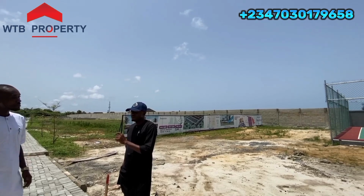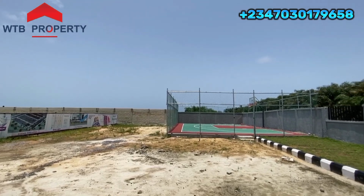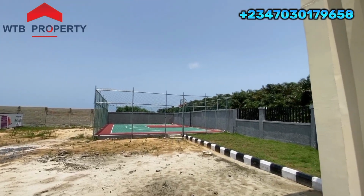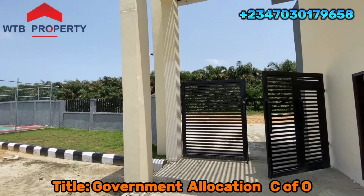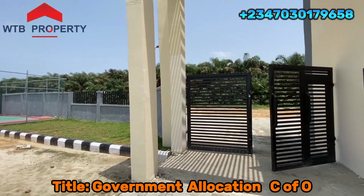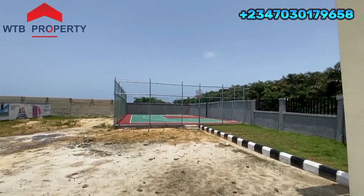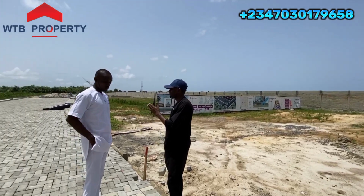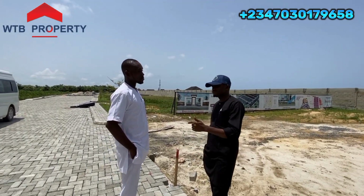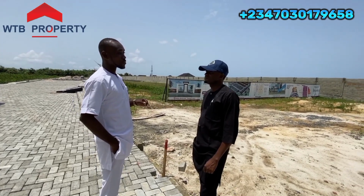Before I let you go, Mr. Kenneth, there's something that is very common in Lagos State when it has to do with land title. There are complaints from previous clients who have bought in different estates and complain that there's no title and there's no allocation, which of course we'll talk about. So tell us what the title in this estate is. That is a government allocation with CFO.